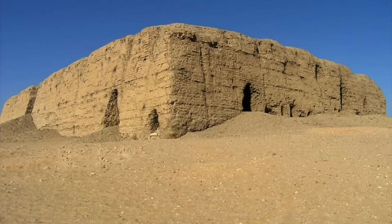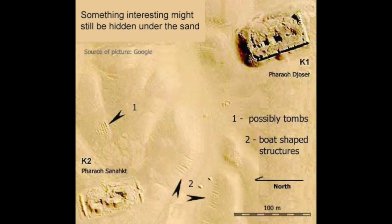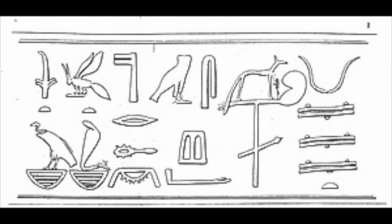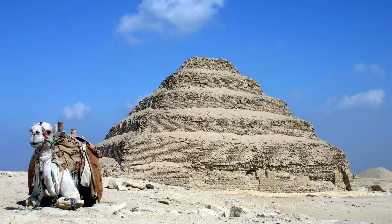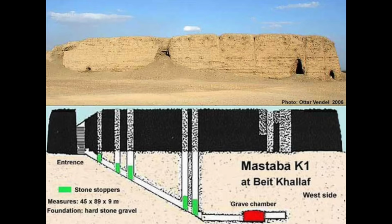Beit Khallaf. This refers to a mysterious site in Upper Egypt containing two large 3rd Dynasty mastabas, or bench tombs. It was discovered in 1901 by John Garstang, and the two mastabas were dubbed K1 and K2. Seal impressions bearing the name of Djoser, who famously built the step pyramid at Saqqara, were found in K1, and the name of another pharaoh of the 3rd Dynasty, Hekanakht, was found in K2. This led Garstang to believe that these were the tombs of these two pharaohs, although it's now thought that they might just be private tombs dating from their reigns.